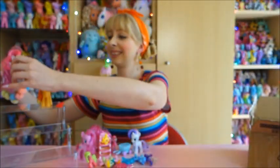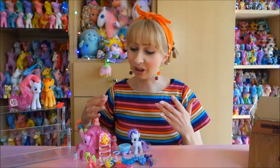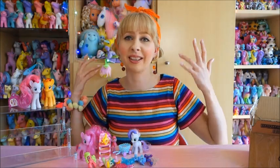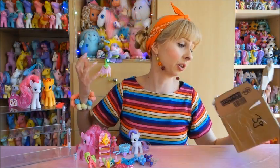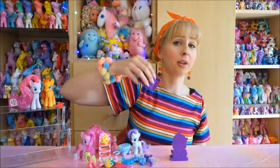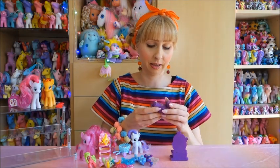So that's actually why I bought this lot, and then I discovered, oh, there's a lot of cute blind bag ponies in there and everything. The whole lot was like 12 euro. This pony sometimes could go, if you're a collector searching for this pony alone by the name, then you have to pay around 20 or something, definitely.